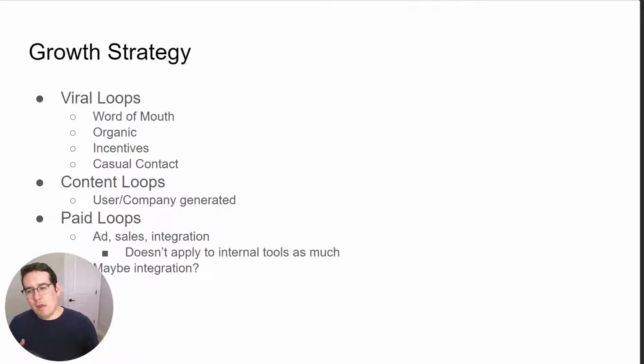So we talk about the different kinds of viral loops. Those are very normal, natural, word of mouth, people telling their friends, putting it in the path of users to try and use, giving them incentives, gift cards, other activities to encourage the use.